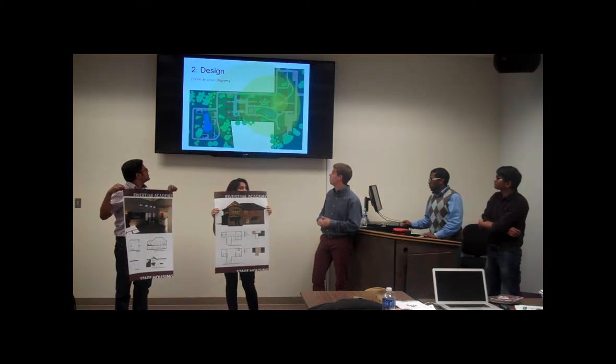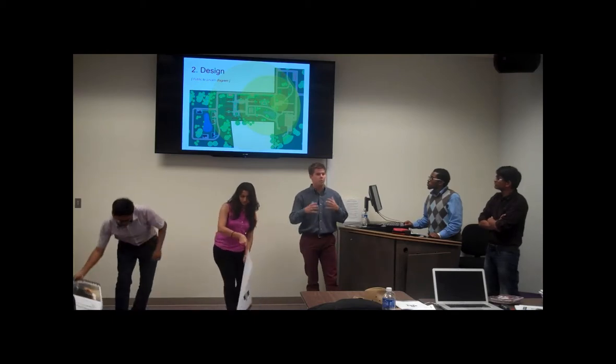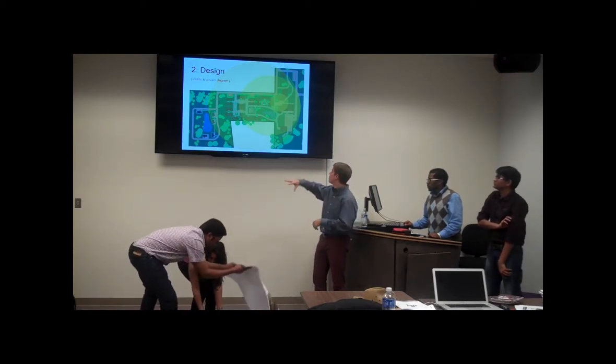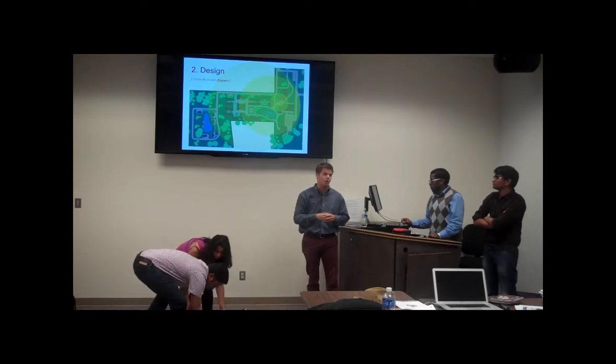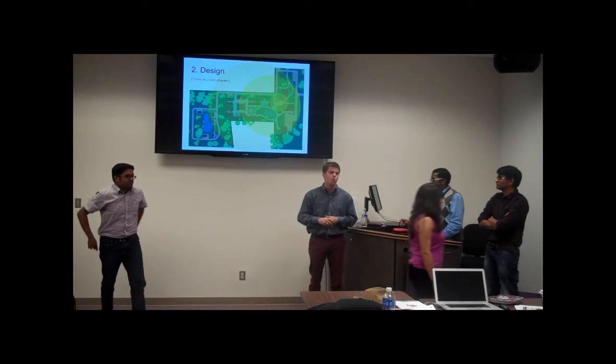So this diagram shows the smallest circle would be what's indicated as the plaza space, where we indicate most interaction between students coming from cottages to go into the school are going to interact there. And then as you fade out and progress through the site, you get more and more private.